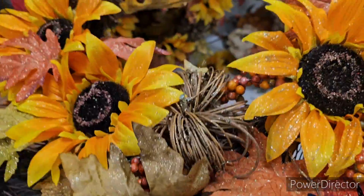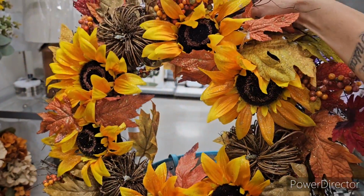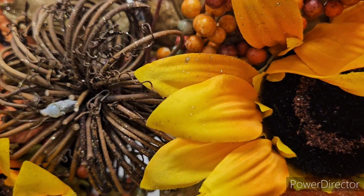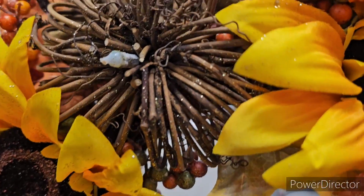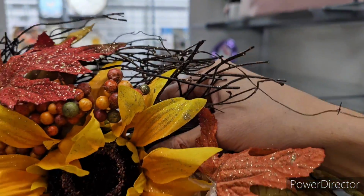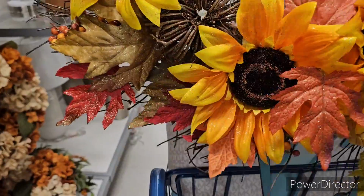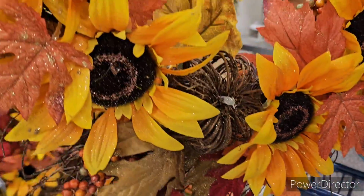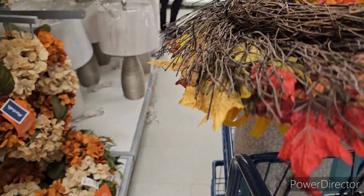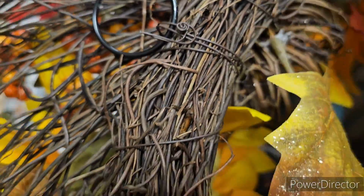And this is a pretty wreath. Set it on top of my bag. Isn't that gorgeous? You have the pumpkins inside there that are all twig and they're wrapped. And you have the pieces coming off here, the leaves, sunflowers. This is just super pretty. I really want to find a tag on this. Oh, it's underneath. Okay. So, underneath, it's wrapped really well.